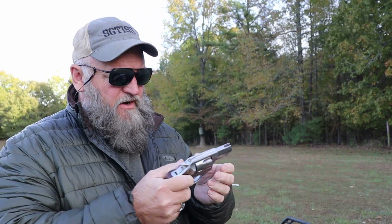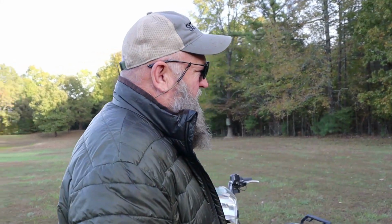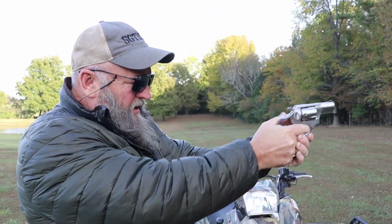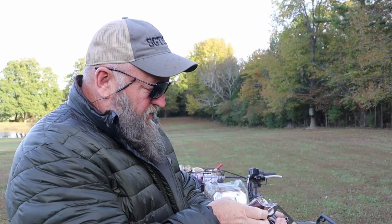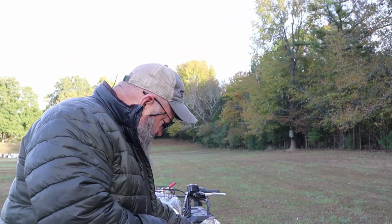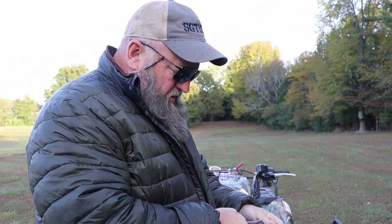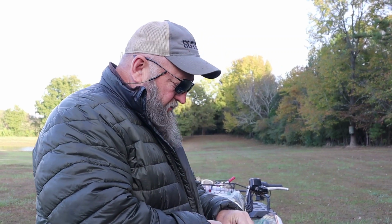Okay, we moved outside of the hideout to the range. We got the Ruger SP101 2.3 inch barrel, 357 Magnum, 5 shots, with Hogue replacement grips. Like I said, this is my carry revolver, double action, single action, and we might as well put something in it and try it. Today we're going to be shooting PMC 122 grain full metal jacket, and we're going to be shooting at the bad guys.